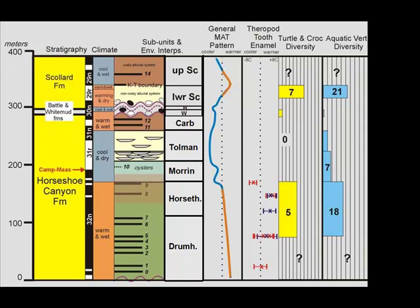These are data from the Horseshoe Canyon Formation, but they are quite scant, as you can see from this diagram. So they're just sort of a hint of what we might expect. And then up here I've included some data, compliments of Don Brinkman, looking at turtle and crocodile diversity and aquatic vertebrate diversity. Again, both of these patterns show that there is indeed a drop-off in the diversity in this middle part of the Horseshoe Canyon Formation.